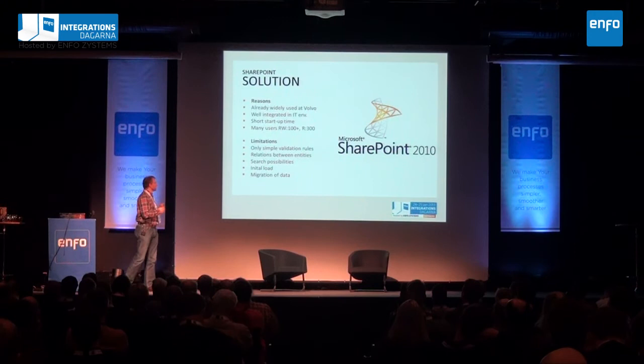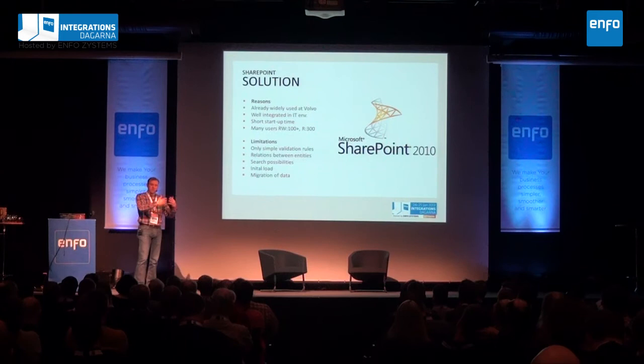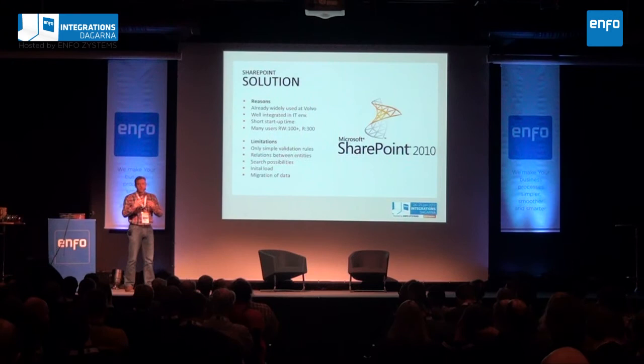The search possibilities are not very good. Of course, you can do free text search in SharePoint, but you will not get directly into our views where it will be presented in a good way. Instead, you will get the individual list items, and you need to know how to take those identifiers to get into the correct place in the user interface. So there's a lack of usability in that area.